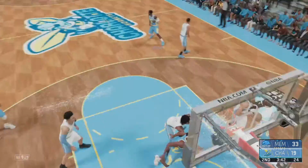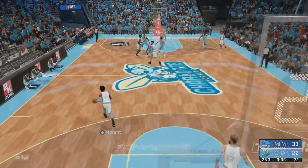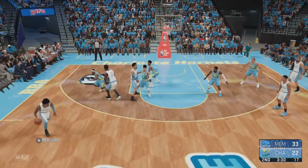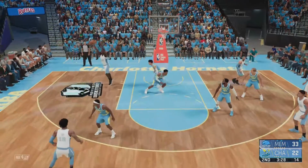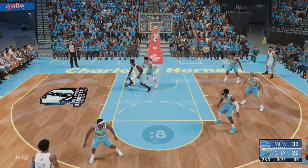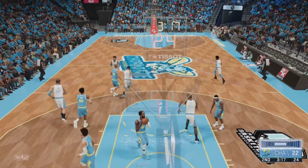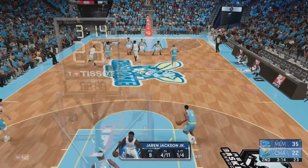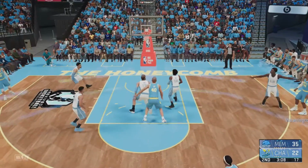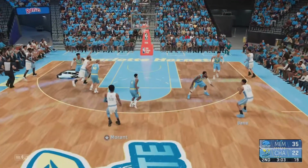Smith for three, and he gets that one to go. So J.R. Smith with a three-pointer. So it's an 11-point game now with about 3.5 minutes left here in the first half. Morant gives it to Jaren Jackson. He's posting up on LaMelo. He's going to post up, and he gets it to go against LaMelo Ball. So 9 points for Jaren Jackson Jr. P.J. Washington for a quick three, and he's not able to get it to go. Morant with the rebound. He's now bringing the ball up the court.